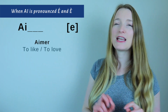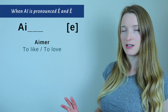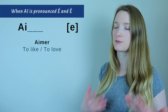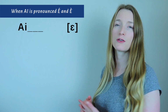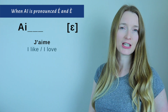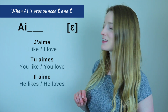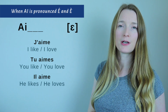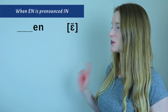So let's see. When we have aimer, so the infinitive of the verb to like, to love, the AI at the beginning is pronounced with the closed E, and ER at the end is pronounced the same way. But when the verb is conjugated, the E at the beginning is going to turn into an open E. Let's see. J'aime. Tu aimes. Il aime. So, j'aime, tu aimes, il aime, compared to aimer.